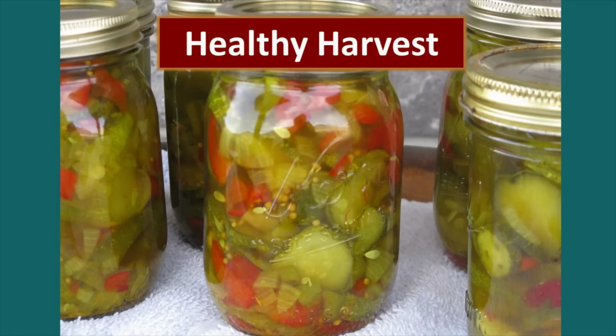Now, this is our plan. So we have something called a healthy harvest. That's what we call ours. Because we use a combination of long-term food storage, whole grains that we rotate through all the time. We grow a lot of our own food. We preserve a lot of our own food.